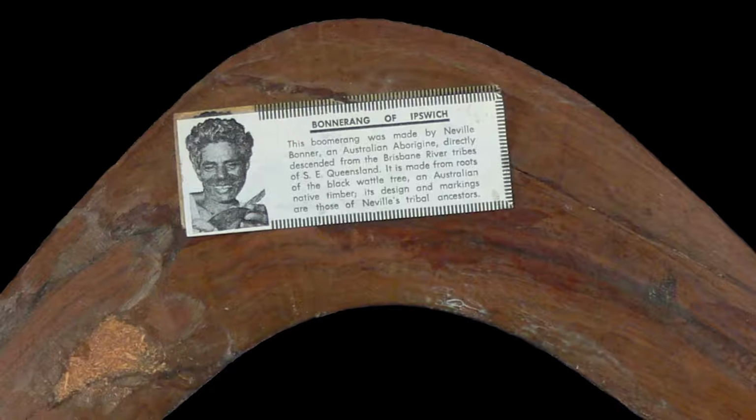for a good full year would go out, and Neville Bonner always insisted that boomerangs work best when they're made from natural materials. He would go out and they would find particular trees, the roots of particular trees, cut the timber, take it back and shape it, and it was a lot of work to shape these things into boomerangs that would fly well. And then his first wife Mona would paint them with traditional designs.